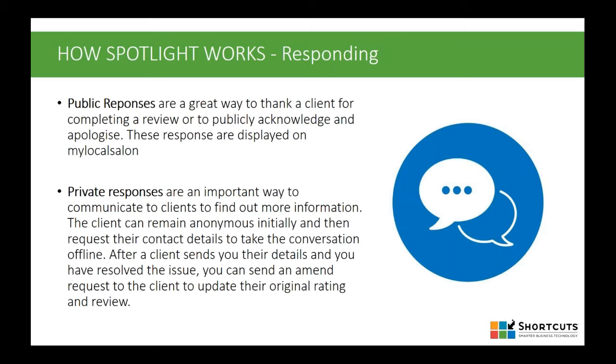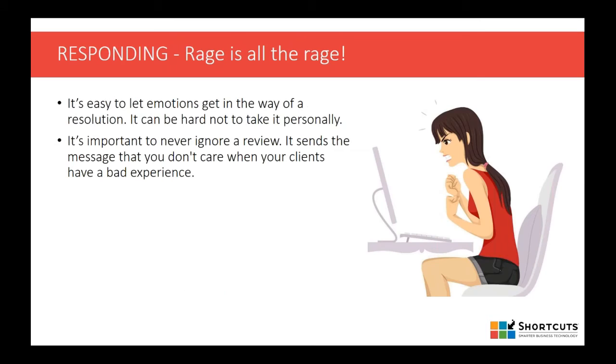Privately is an alternative way to address the review. It could be something more delicate. Perhaps you want it to be more important, more direct. That's a private communication, a fantastic way to allow the client to get more information from you and then keep the lines of communication open moving forward. That being said, it is incredibly important to take down their details, especially if they've submitted anonymously. So if you are going to send out a private response, ensure that you do ask for their return contact information.